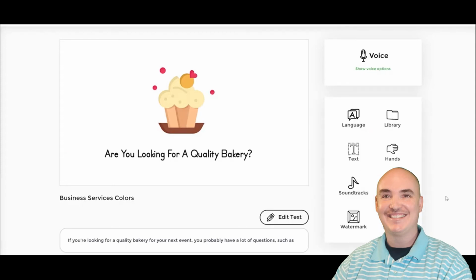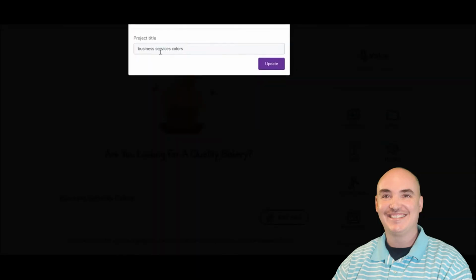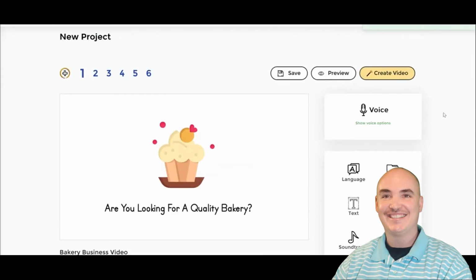Again, if you want to change the basic project name, you can go back to settings and change that as well. So in this case, business services, I could change it to a bakery business video, right? And I click update, and then it automatically saves the settings and so on.